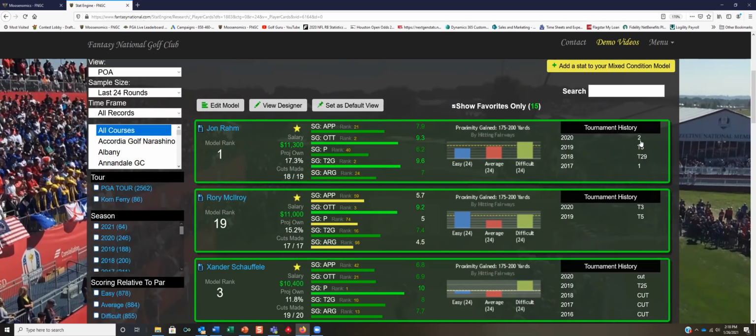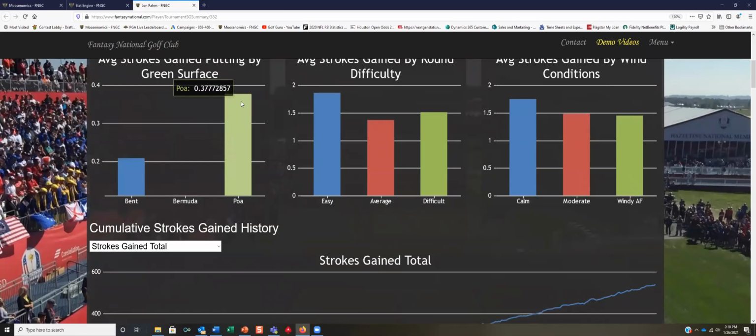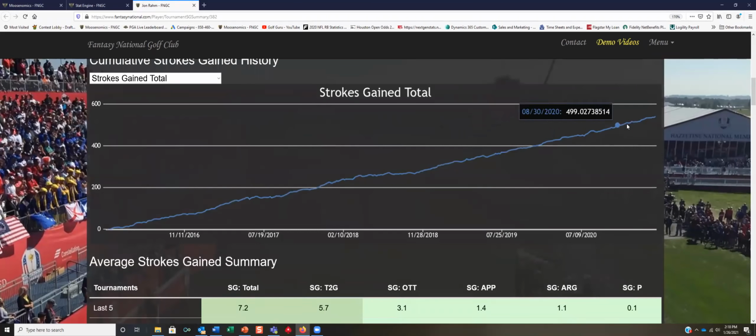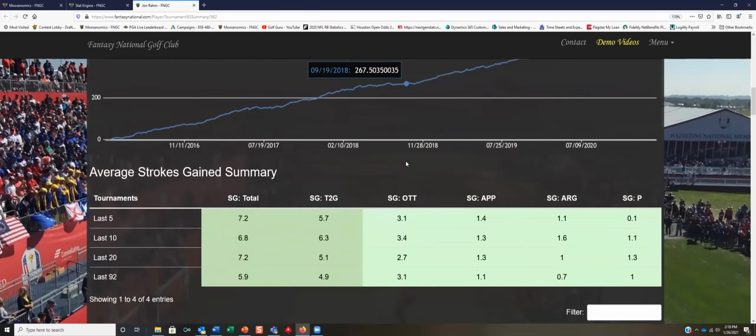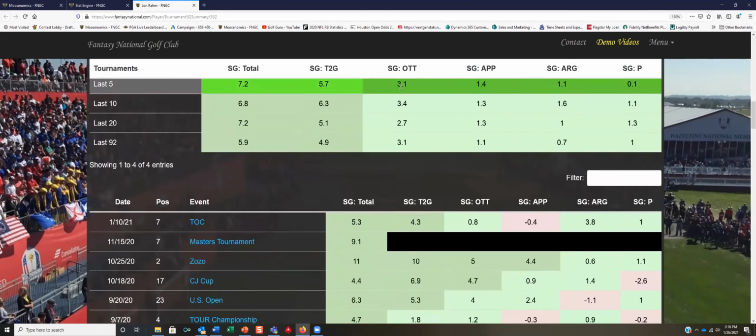Tournament history, as I mentioned, he came in 2nd and he won here in 2017. If we click on him, he likes putting on POA, and that is shown over and over, and he can play in some wind. We're going to talk about the weather. There was some weather on Monday, and we'll get into that after. You can see his strokes gained analysis is just off the charts, just keeps going up like a good stock. All green across the board on all strokes gained categories over the 92 tournaments he's ever played.